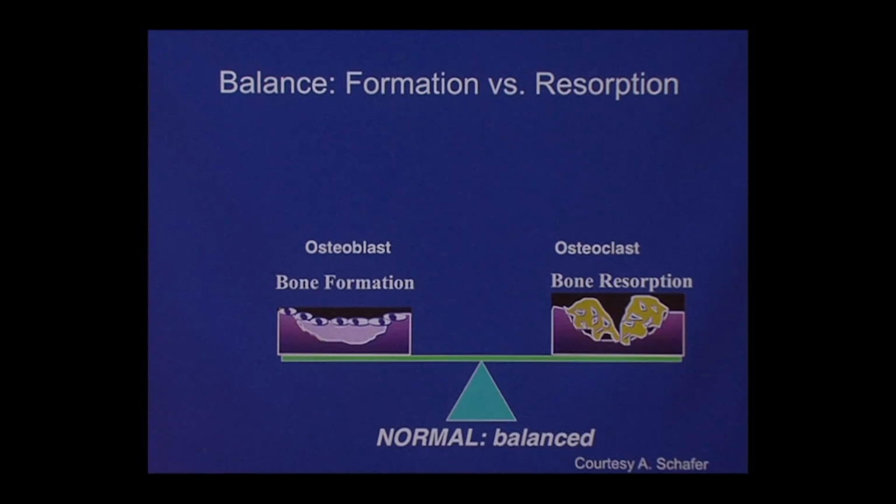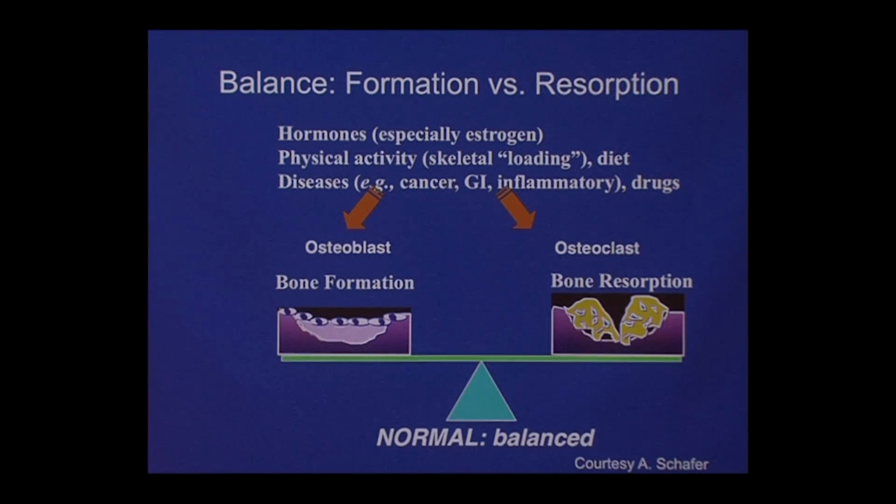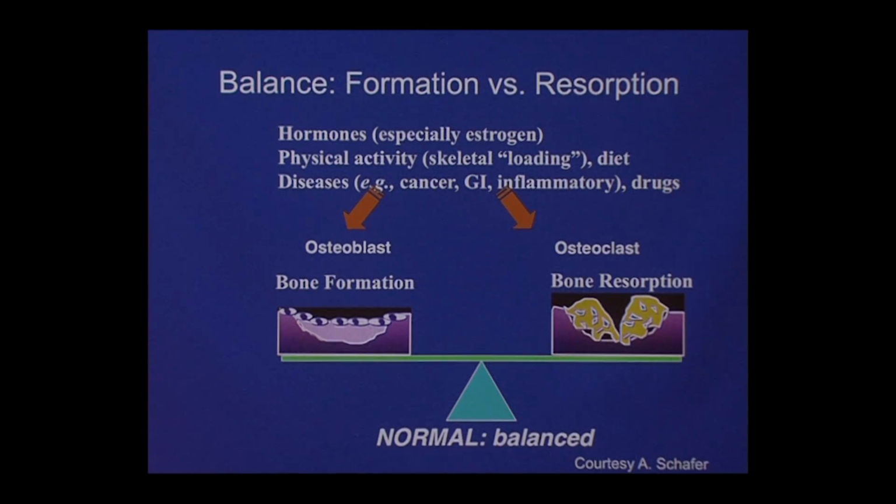And as long as the formation and the resorption are in balance, we're in good shape and we don't lose bone mass. However, with hormonal changes, particularly menopause, as I mentioned, we lose about 20% of our bone mass in the first 5 years after menopause for women. For men, testosterone loss is accompanied by loss of bone mineral density as well. Not enough physical activity or skeletal loading, not enough calcium, I mentioned earlier, and many diseases such as cancer, gastrointestinal disorders, any inflammatory disorders, and then the drugs that are used to treat these diseases often have an effect and decrease this normal bone remodeling process. And as long as there's a check and balance, we're okay. Unfortunately, oftentimes we end up losing bone mineral density, and that puts us at risk for fracture.